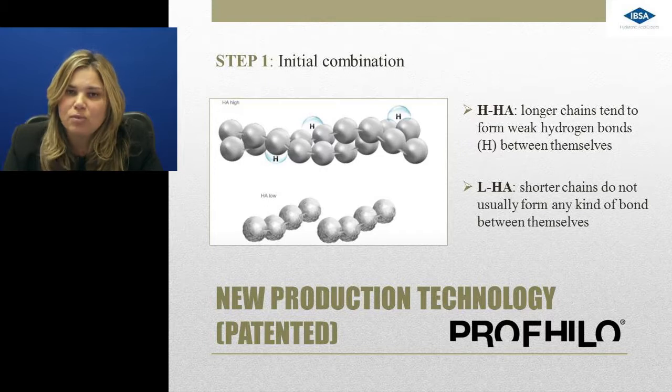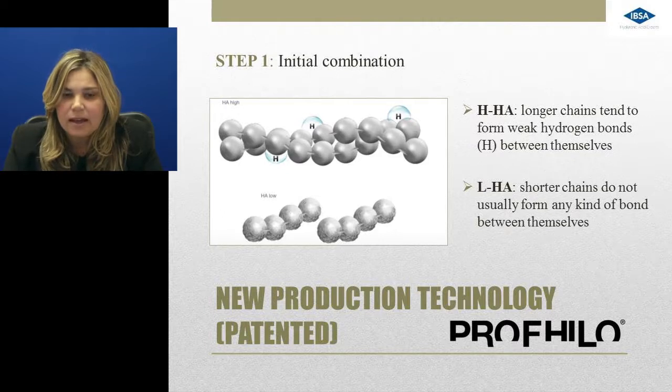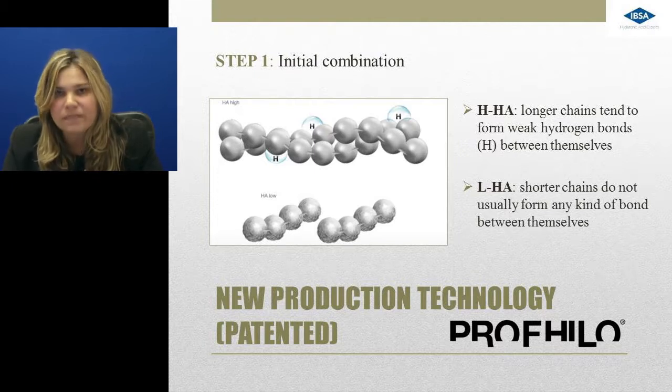In this phase, it is important to assess the mixing time and the amounts for each component. We have demonstrated the effectiveness of interaction for such substances in a very wide range. We take a portion of hyaluronic acid at 1,400 kilodaltons and another at 100 kilodaltons, in a 1-to-1 ratio. In particular, in PROFHILO, we take 60 milligrams per milliliter of the high molecular weight hyaluronic acid and another 60 milligrams per milliliter of the low weight, and we mix them.